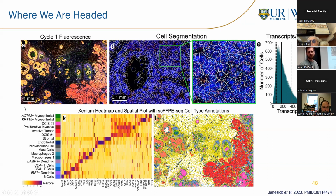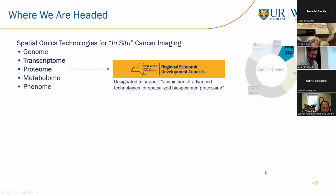So then after you identify and annotate your different cell types, you can look at that image again, but not looking at transcripts, looking at cells that you annotated based on those transcript expressions.